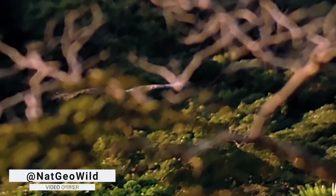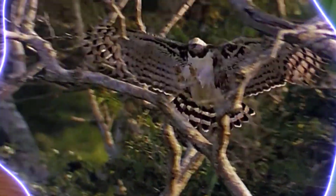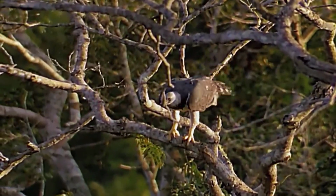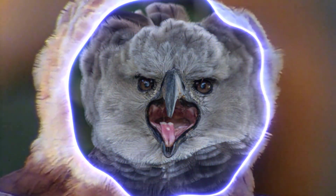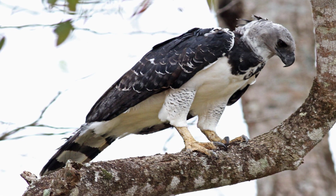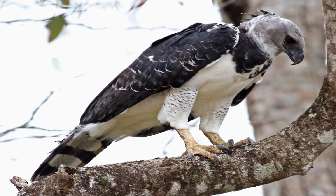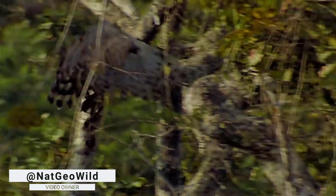The fearsome harpy is the biggest raptor in the Amazon as well as the largest eagle in the Americas. Harpy wingspans can reach 6.5 feet across, and they hunt everything from sloths to monkeys to possums and even the occasional brocket deer. Harpies are natural-born hunters whose talons can grow to 5 inches long. According to the U.S. Fish and Wildlife Service, that's longer than a grizzly bear's claws.